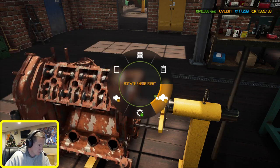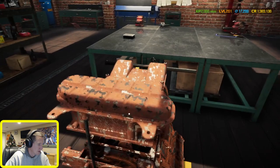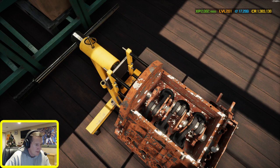The oil pan is down. That's why I rotated the engine. All right, might as well, we're under here, get the crank bearings pulled, and we'll pull the rod caps off the pistons.